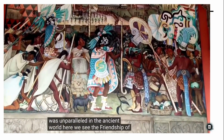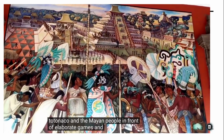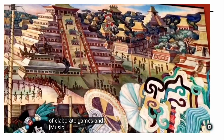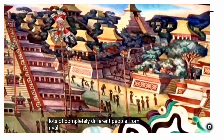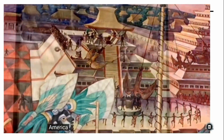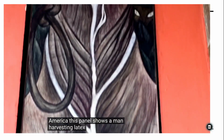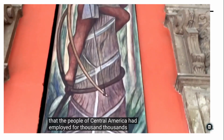Here we see the friendship of the Totonaco and the Mayan people in front of elaborate games and ceremonies. These events brought together lots of completely different people from rival city-states all over Central America. This panel shows a man harvesting latex to make rubber, a craft that the people of Central America had employed for thousands of years.